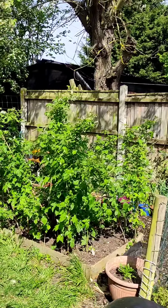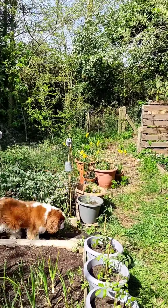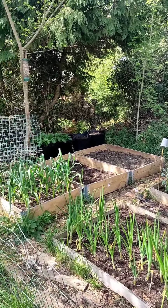So we've just started May and I thought it'd be a lovely time to give you a tour of the veggie garden. So things are really starting to kick off now. Obviously spring is well and truly underway and everything is thriving.